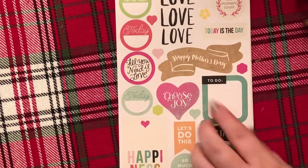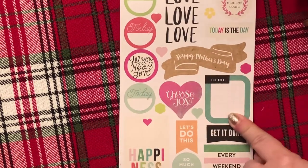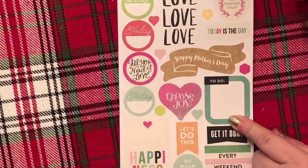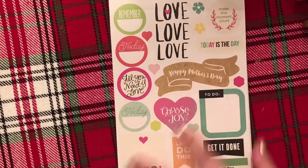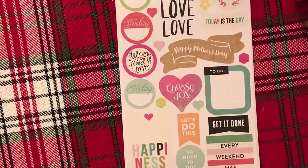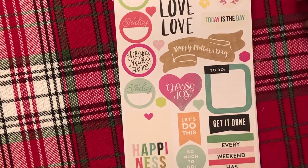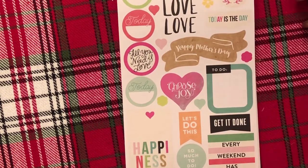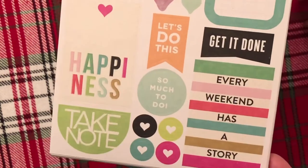Oh, this is really cool. This says Happy Mother's Day. Today is the day. Make this moment count. These are some really nice stickers. I like this. Every weekend has a story. This is really cute. I like that a lot. Let me get that closer. Every weekend has a story. Isn't that great?